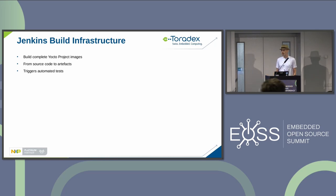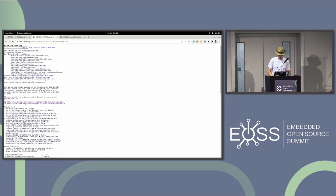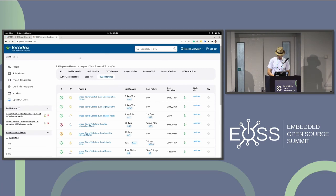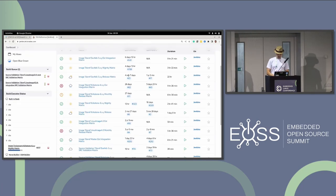Then to do actual builds, of course, in GitLab you can also build stuff, but we don't build entire Yocto project images from within GitLab. We do that with a Jenkins build infrastructure, and it basically builds from source code to the artifacts, which then also triggers automated tests on those builds. Again, I have here some screenshots, but we can check here, also logged in over VPN, that this is our Jenkins instance. You can see here we have different projects. I'm showing the Toradex reference image, which is basically the lower layer BSP Yocto project stuff.